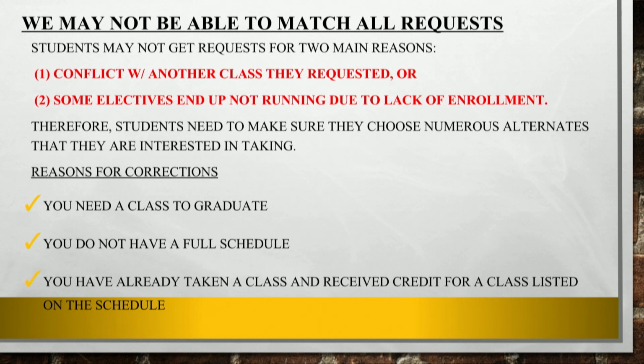Now, when we fix the schedule, we only do it for 3 reasons. Those reasons are, number 1, you are missing a class that you need to graduate. This is specific to seniors. Reason number 2, you do not have a full schedule. As I said, all students need to have 6 classes. Sometimes we're missing 1 or 2, and we will fix it then. The third and final reason, if you have a class on your schedule that you have already taken, then we will remove it and give you a new class.